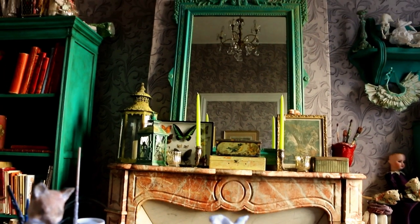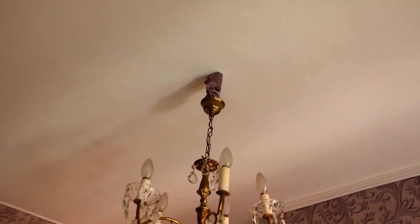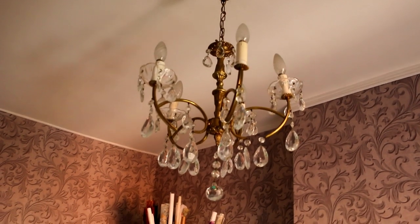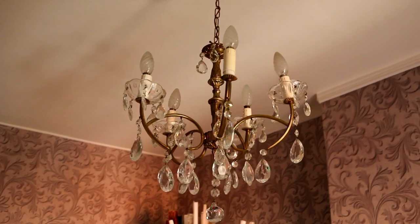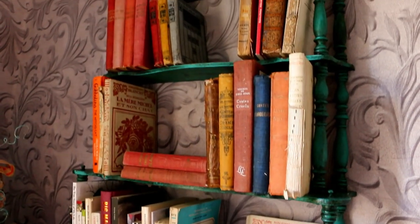It gives a nice reflection in the mirror. It's super nice, and I found it for almost nothing at my brocanteur. I found everything for nothing, which is super nice, and I was really happy. It was gathering dust for years in his place, so I think the chandelier is quite happy to be here now. And on the shelves I have here, I previously had some paintings.